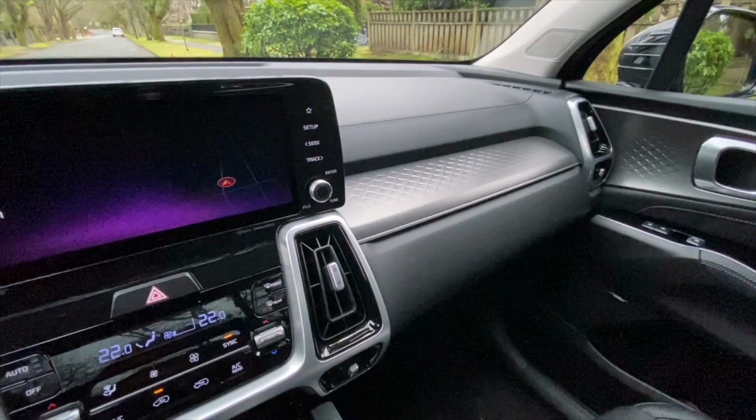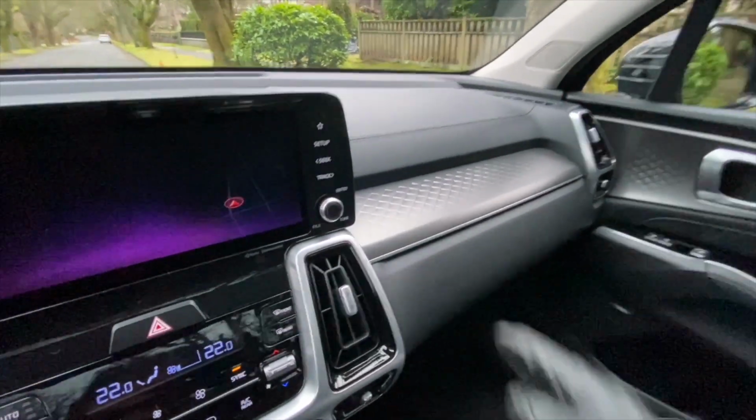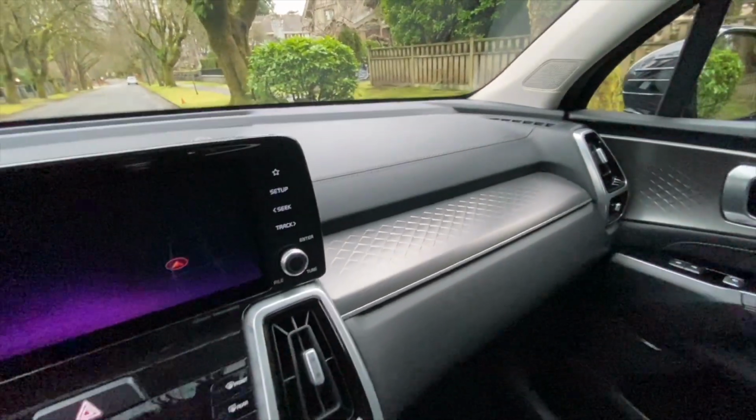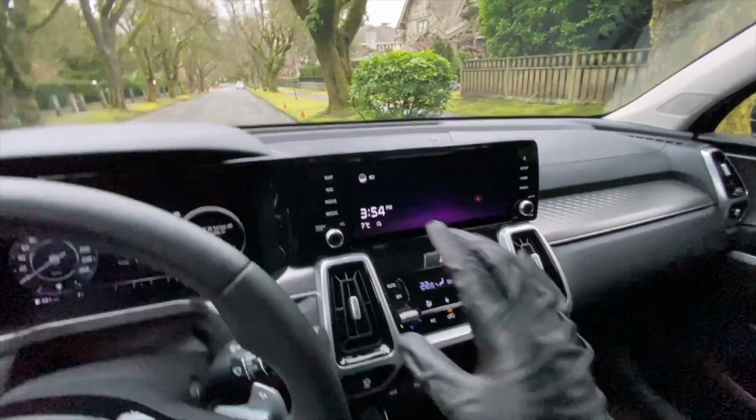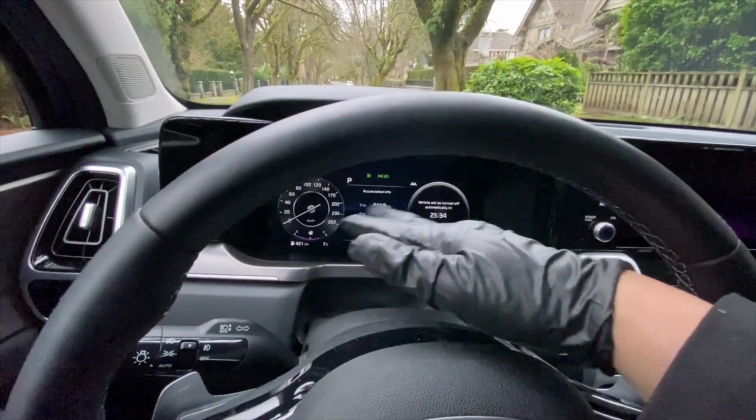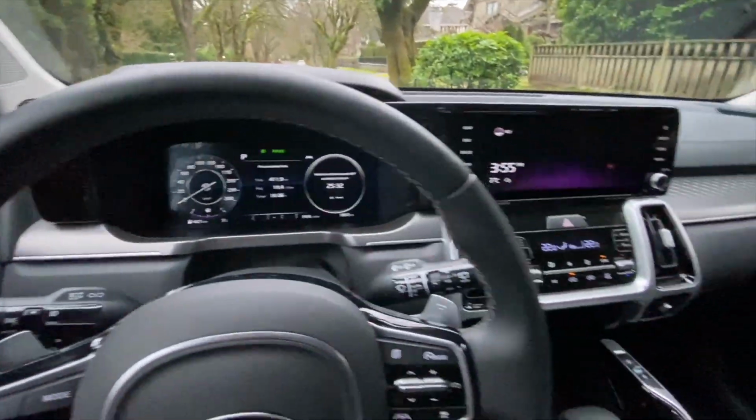So I'm not quite sure about this pattern here though, because it kind of looks like a fish scale or snake skin, and I'm not sure if everyone will like that. But in any case, this large infotainment system and also electronic system here all work really well.